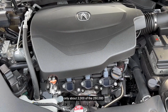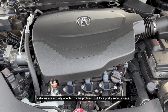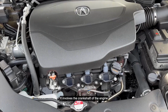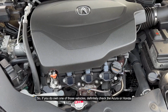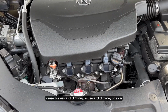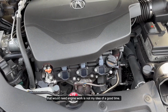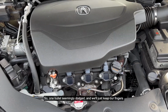Honda does estimate only about 2,000 of the 250,000 vehicles are actually affected by the problem, but it's a pretty serious issue. It involves the crankshaft of the engine, eventually causing the motor to self-destruct. So if you do own one of those vehicles, definitely check the Acura or Honda recall site, but I'm happy to report my new car is not affected, which is great because this was a lot of money, and a lot of money on a car that would need engine work is not my idea of a good time. So one bullet seemingly dodged, and we'll just keep our fingers crossed that no other major issues come up.